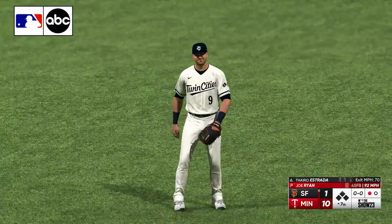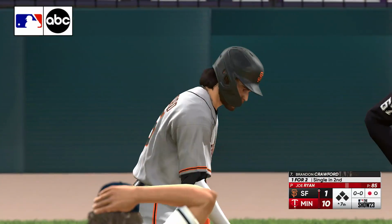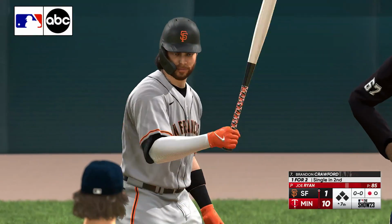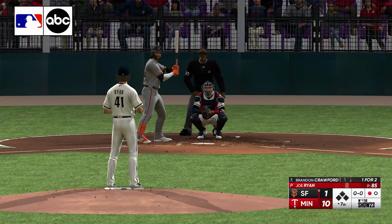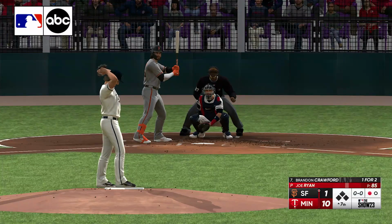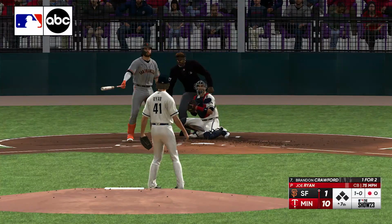Plenty of offense in this one, Singy. I guess you'd say kind of what we expected, though. Well, this was a game, looking at the pitching matchup, where you expected offense to score, and not as lopsided as this. But, yeah, you definitely expected to see some offense coming up.